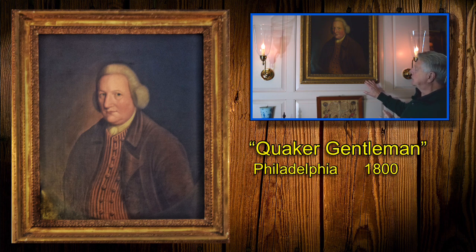He's definitely local. This painting was painted in 1800 on the dot. I know that. He's still wearing a wig. Most people have lost the wig by 1800. So he's still kind of stodgy. He's wearing a waistcoat in stripe. He's a little portly, which is telling you he's eating well.